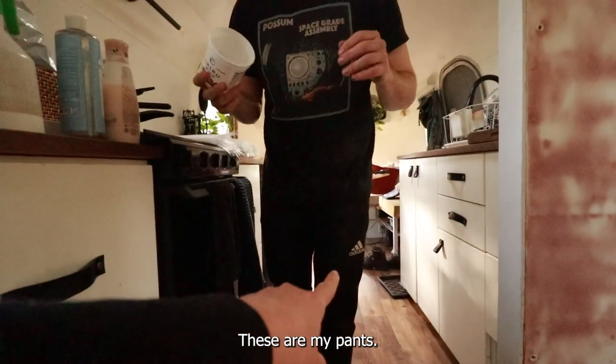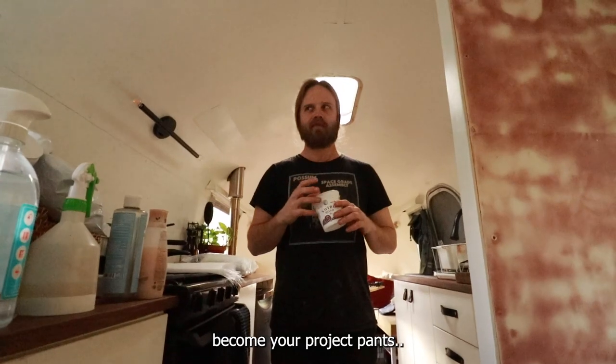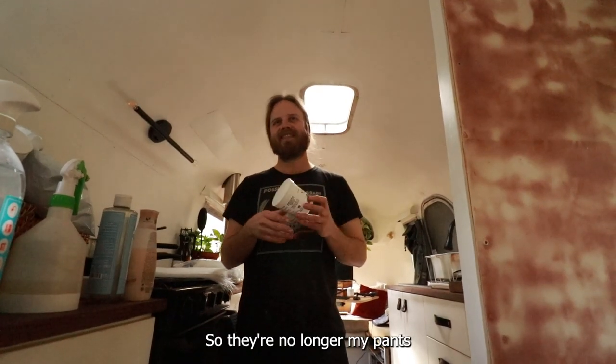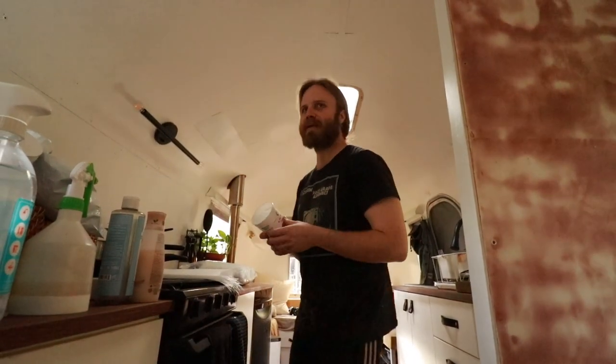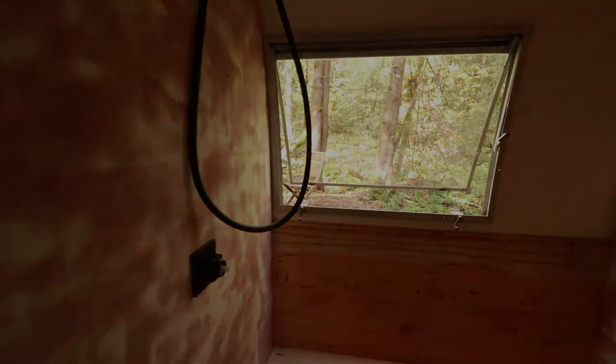Whoa. These are my pants. Love how my workout pants become your project pants. They're also my work pants because I wear them to work. My actual job. So they're no longer my pants, is what I'm hearing. Basically, they're my pants. I'm gonna go mix up some epoxy, and let's get cracking.